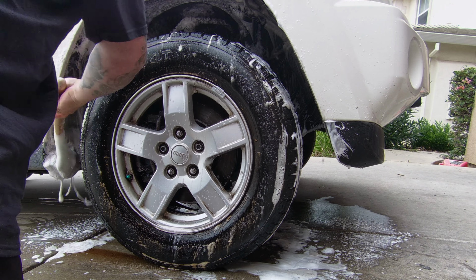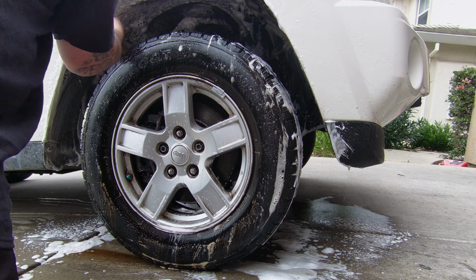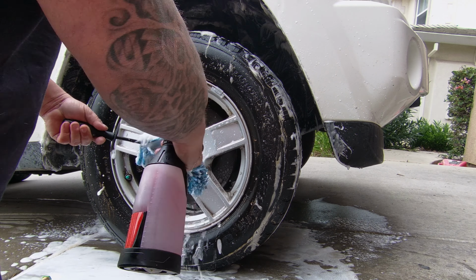And in the pump sprayer, I got Super Clean, diluted 4-to-1. And then I just spray that in the wheel wells. And then I think I spray a little bit on the tires too. Help clean up a little bit. Makes it easy to clean. Super Clean is one of my go-tos to use to clean everything up. Works real well.